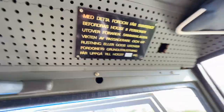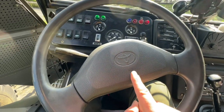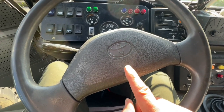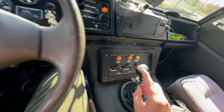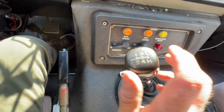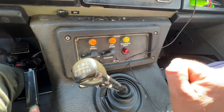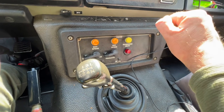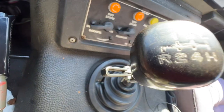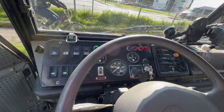Swedish instructions from back in the days when it was manufactured. It has a hydraulic steering that actually comes from Toyota Land Cruiser. And then you have a four gear system and high and low system. Actually, what you do is you put it to the end and into the lows, and then the reverse way to access the high gears. That's about it that I remember.